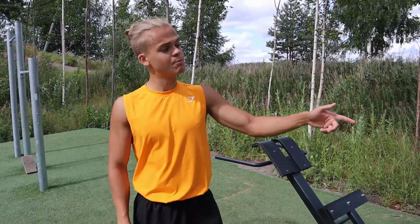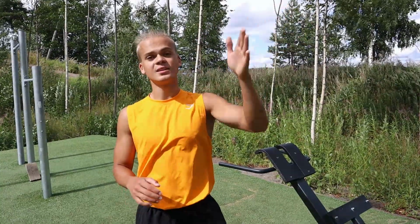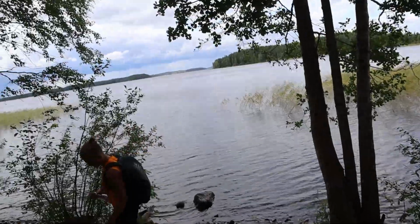Huhtiniemi, I really like this spot. This has some nice machines, a nice dip bar and some nice pull-up bars, and even some special ones. This has some nice stairs that a lot of spots also don't have. So for this one I would give a solid 8.5 out of 10.